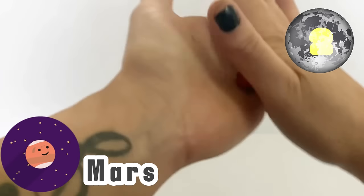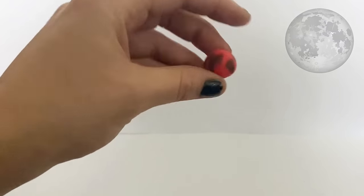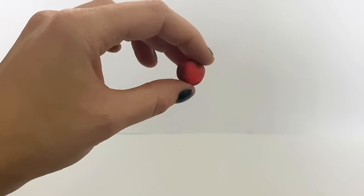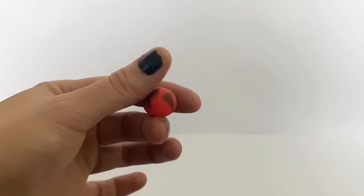However, Mars has two moons. It is thought in the future one of its moons may crash into Mars and give it its own rings. And here is Mars, which has a third of Earth's gravity and the highest volcano and mountain on its surface, called Olympus Mons.